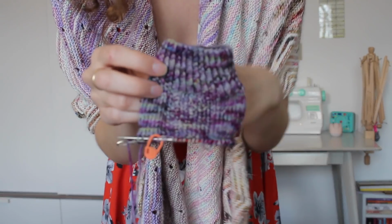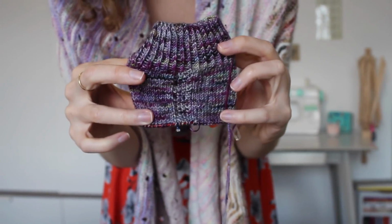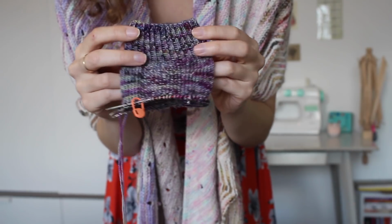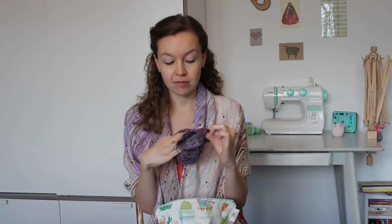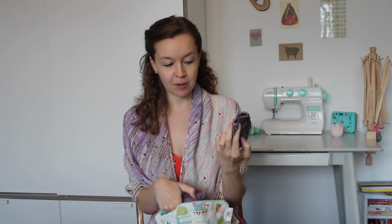But let me show you. This is how it looks. This yarn is really beautiful. It is Craftfulness on her tweed base, which she actually doesn't carry anymore. But this is the wool coat colorway, which is beautiful, and I think she still has the colorway. So, yeah, it's just really pretty, and I wanted socks in it.